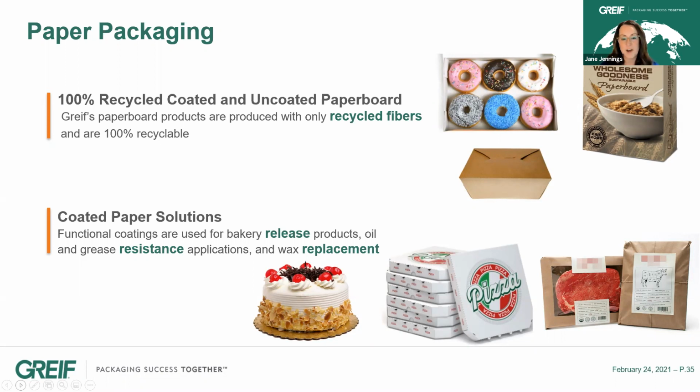That brings me to my next product line, our coated paper solutions. These functional coatings are used for bakery release products, such as cakes, brownies, and pies, oil and grease resistant applications, like the pizza box that you see on the slide, and wax replacement. Our wax replacement solutions are used for seafood boxes, meat boxes, and outdoor packaging.